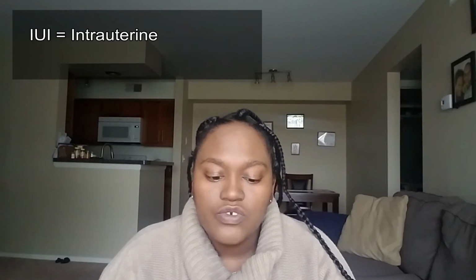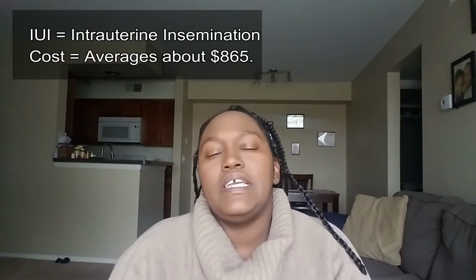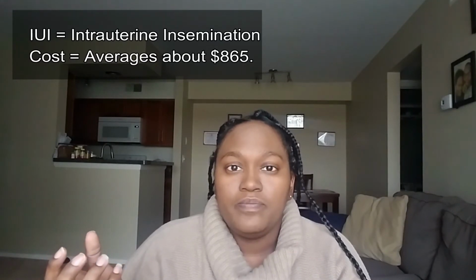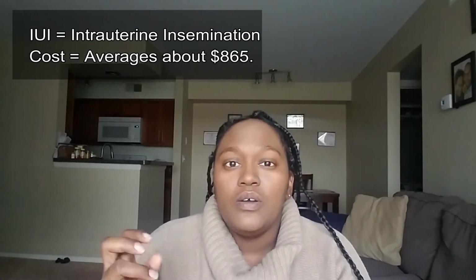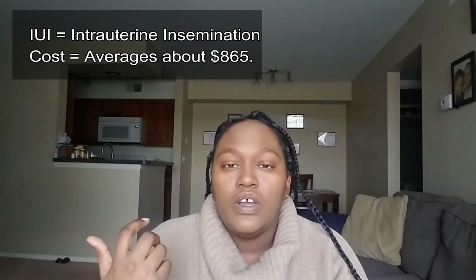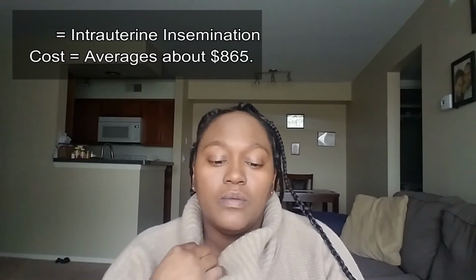So as far as IUI, it's intrauterine insemination. So pretty much what the IUI is they'll take your spouse's or your surrogate's or sperm donor's sperm, whichever one you decide to call it. They'll take the sperm, they'll wash it, and then insert the best eggs into the uterus when you are supposed to ovulate. Now this one is usually cheap.